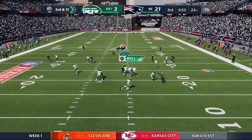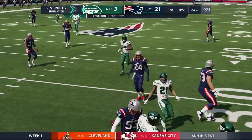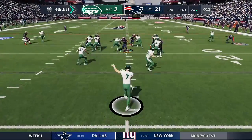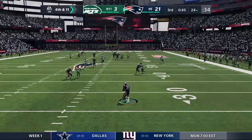3rd down. Now a shotgun snap as they'll look to throw. And that's going to be incomplete. The coverage too good there. The contact popped the ball free, and it's 4th down. Well, they've had success getting the ball to him out of the backfield, but this time they had a man right on him. He was able to break that play up before he could get started.